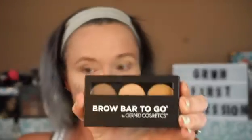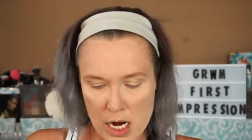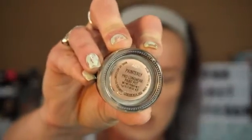So this is a product that I'm trying out. So far, I love it, but I will reserve my final opinion until I've had a chance to play with it some more. So next, I'm going to prime my eyes with the MAC Paint Pot in Painterly. Now, I always prime my eyes with the MAC Paint Pots, and I only use the two. I use Painterly or I use Soft Ochre.